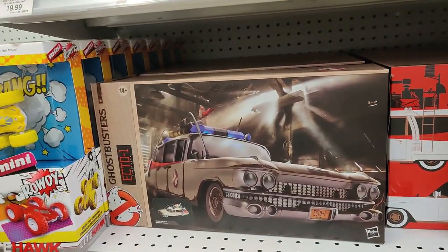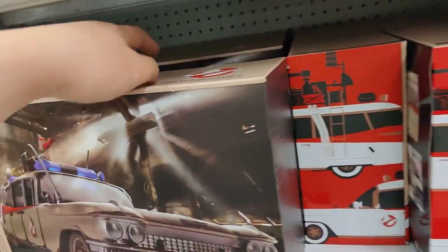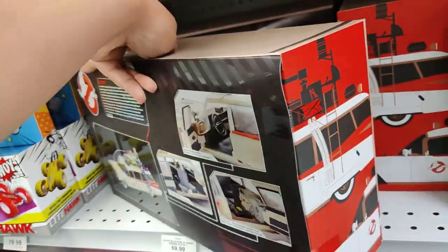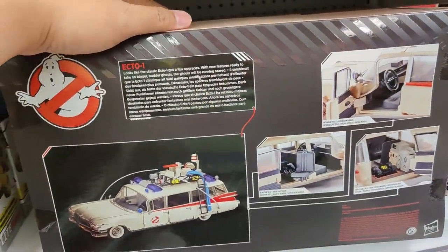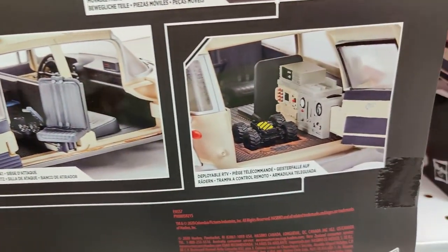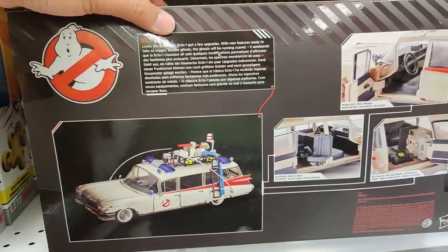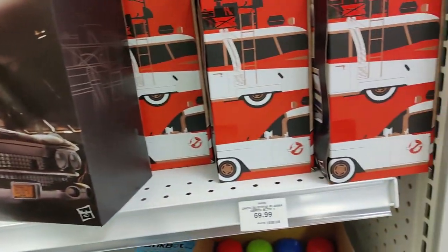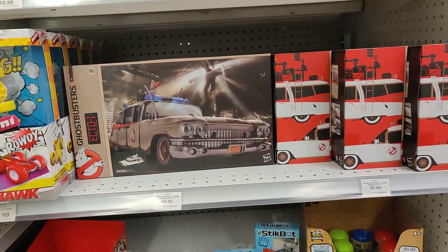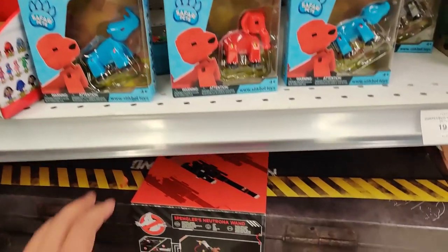Oh, check it out, everybody. Holy crap. Plasma Series Ghostbusters Ecto-1. Oh my god, they got 1, 2, 3, 4, 5, 6, 7 of them. That's crazy. Now, this is basically for the new movie, so it's got a whole bunch of different features. I love that old design. Swing out chair. Little drone. Remote control. Ghost trap. Pretty cool. $69.99, man. That's pretty pricey, I gotta tell you. It does look good, but unfortunately for me, it doesn't fit the Plasma Series Ghostbusters. So, yeah, gonna pass.